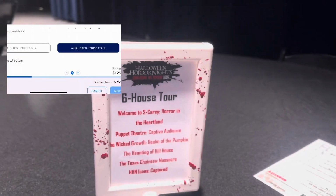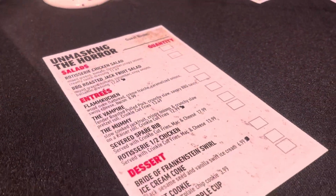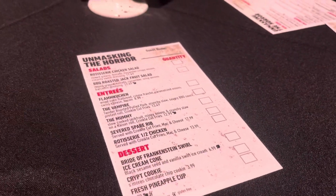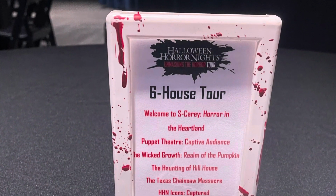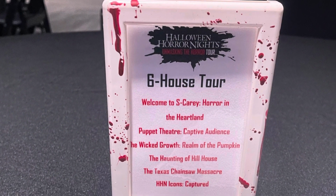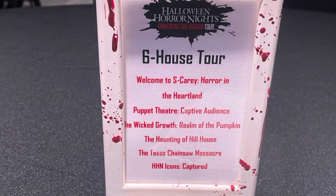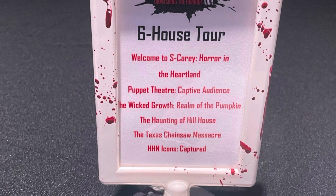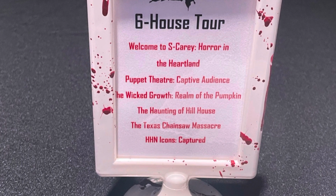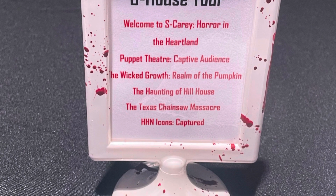And the 6 house tour starts at about $129.99. Lunch is included from what I saw in my research. On this tour, you get to explore Welcome to Scary, Horror in the Heartland, Puppet Theater, Captive Audience, The Wicked Growth, Realm of the Pumpkin, The Haunting of Hill House, The Texas Chainsaw Massacre, and HHN Icons Captured.